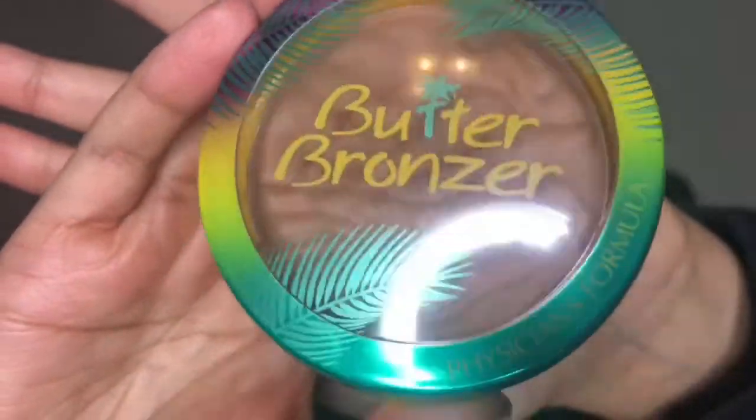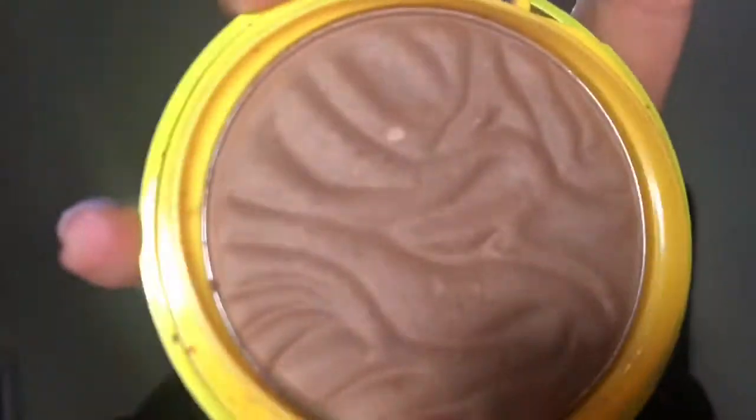So now I'm gonna go ahead and contour my face just to give a bit more definition, and I'm only gonna use bronzer for this look. The bronzer that I'm gonna be using for this video is the Physicians Formula Butter Bronzer right over here, and this is in the shade Deep Bronzer.